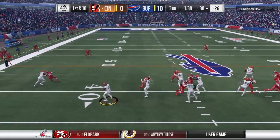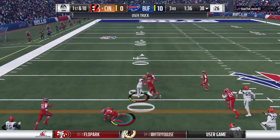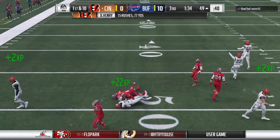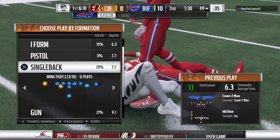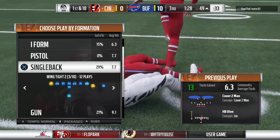They keep it with Henry on first down. Trucks over it. Room to run past midfield. And he'll be taken down, but not before he gets into enemy territory. It's a gain of 13, and the Bengals have a first down.